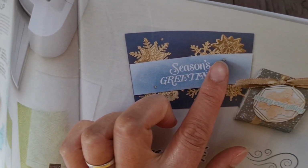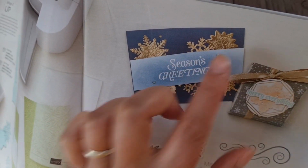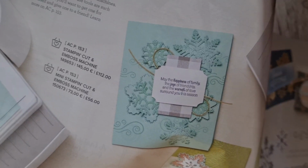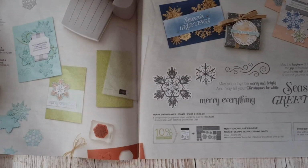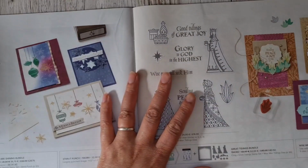I'm trying to have a good look at the samples here, and I can see that there's some stitching in there. So it's not just about cutting out the snowflakes, it's about getting those kind of textures on there as well. And look, as you can see from this sample here, sorry, I'll get that into focus. Look at that, there's lots of texture. So if you like your snowflakes with texture, then I think this is the one for you.